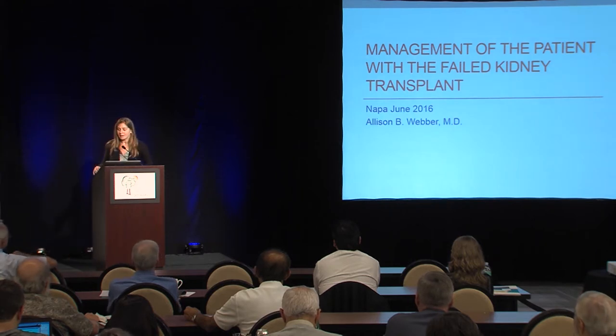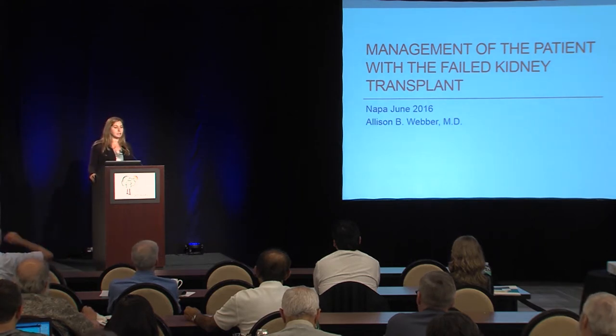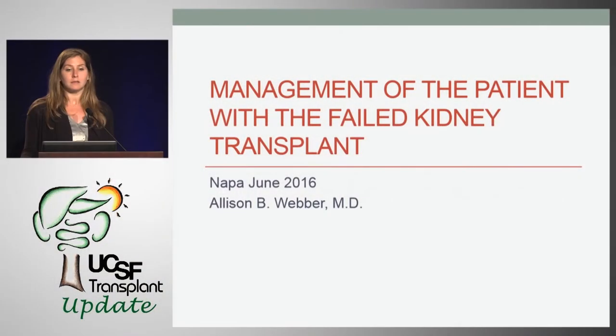Okay, hi everybody. As Flavio said, I think this is a very good topic. It's something that we are faced with. We get these questions all the time. My patient has a failed allograft, they're back on dialysis. Do I keep them on immunosuppression? Are there benefits to keeping them on immunosuppression when they have a failed allograft? Do I start to wean? What are the pros and cons of each of these ways to address the situation?